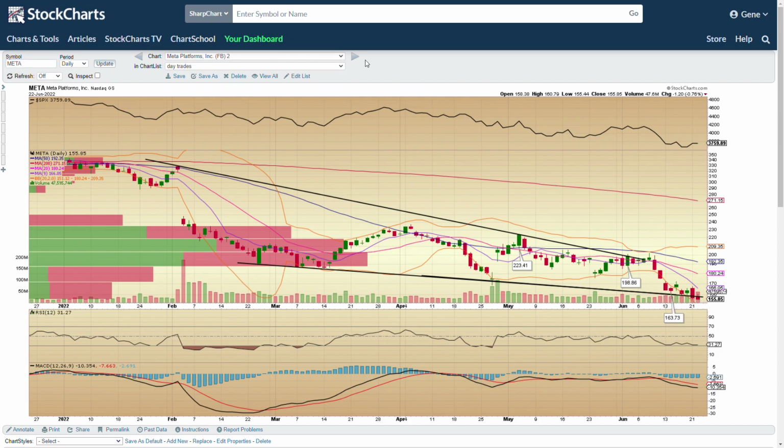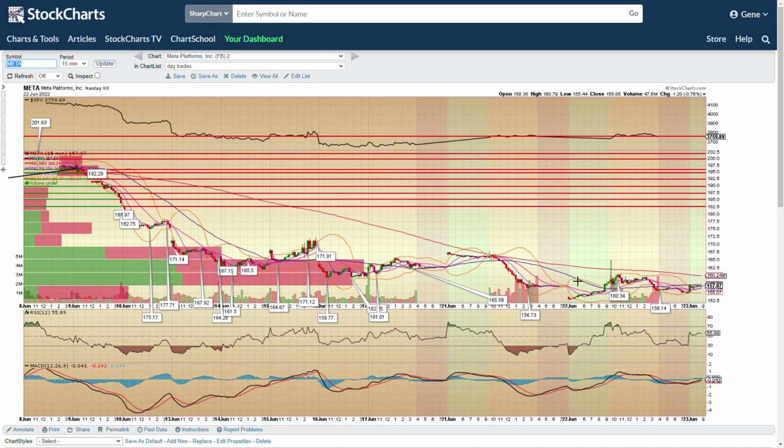And let's go look at the 15. So you can see where we pushed up yesterday. This had a strong move. We got word that maybe Zuckerberg or somebody from Meta was on CNBC. So we got this push up and it just faded right after, not too long after open. I don't think it was very strong yesterday.